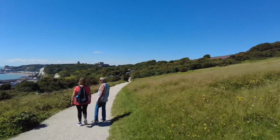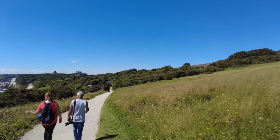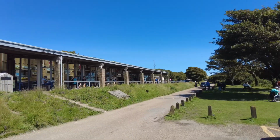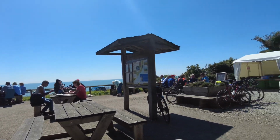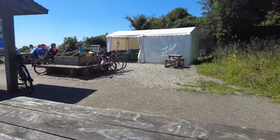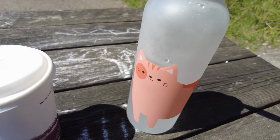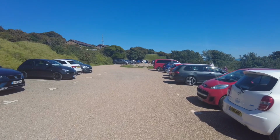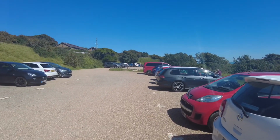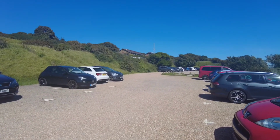Yes, visitor centre coming up. Get me a coffee. And if you can't get me a coffee, get me a doctor. I'm dying. And here we are. This is the gateway to the White Cliffs. Cafe, gift shop, bookshop. I finally got a cappuccino, and I've got my water bottle there. And just to mention too, this visitor centre has a huge car park. £5 for all day, so it's not by the hour or anything. Or if you're a National Trust member, completely free. Yeah, definitely worth it.